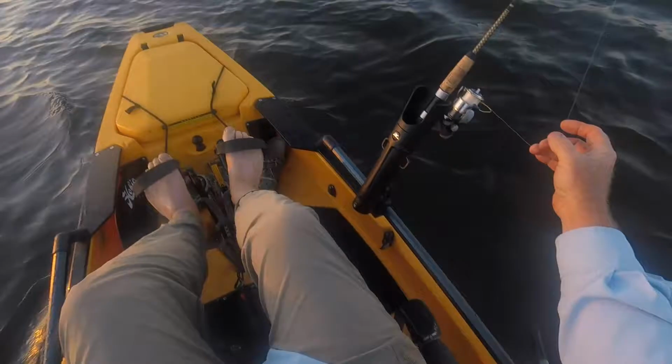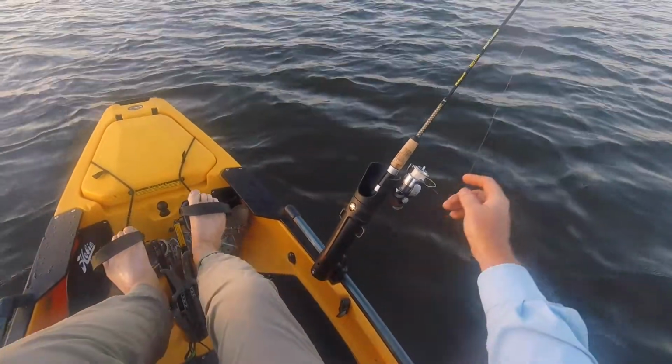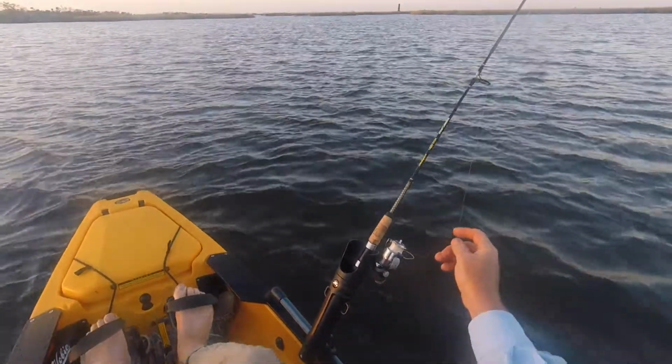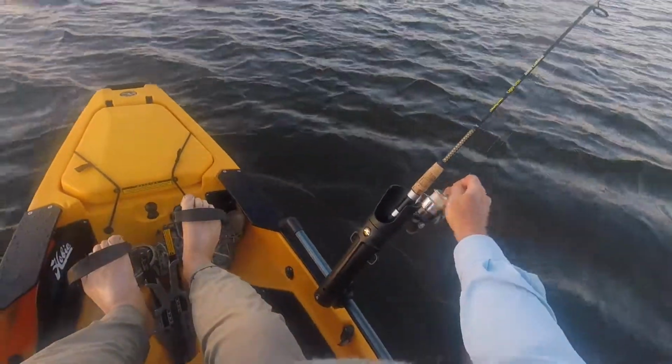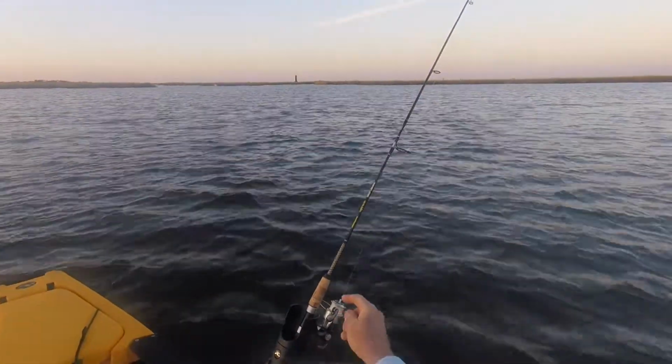Got some new rod holders. We're going to try different ones. I got the Hobie H-rail rod holder. I got a Ram mount, a ball with a Rail Blazer rod holder, and I got another one. I'll look up the name in a minute. So let's try some different rod holders and troll them and see what we can do today.